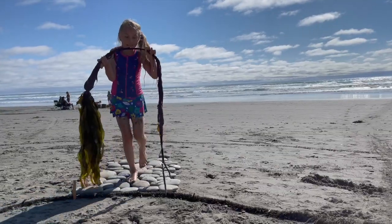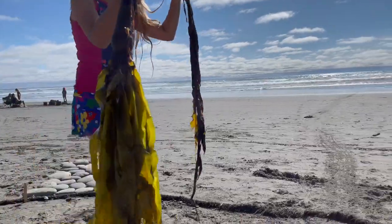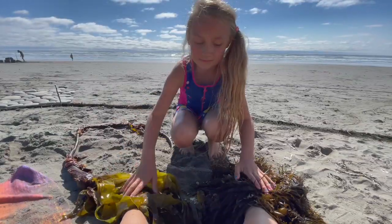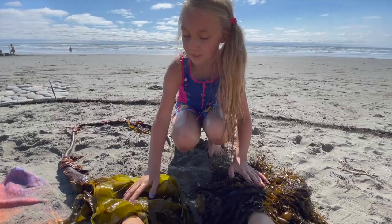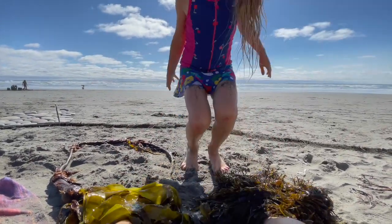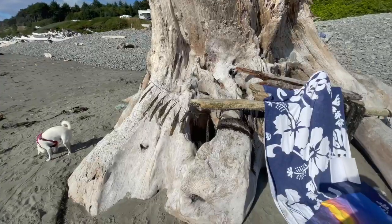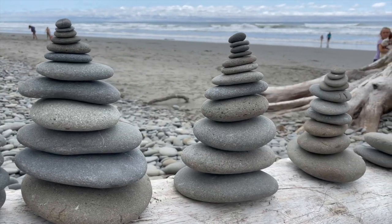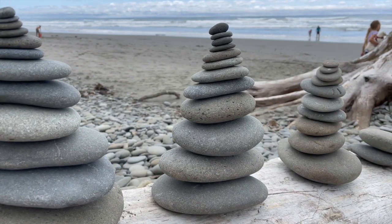Oh, what do you have there? Some kelp. Oh, nice. I've got a great little kelp and seaweed soak here for my feet. So what's gonna happen next after they soak for a bit? You're gonna get water. Yep, and rinse them off. Alexis said we have to take our shoes off while we're in the driftwood fort. There's the winner there with 12 rocks in a row.